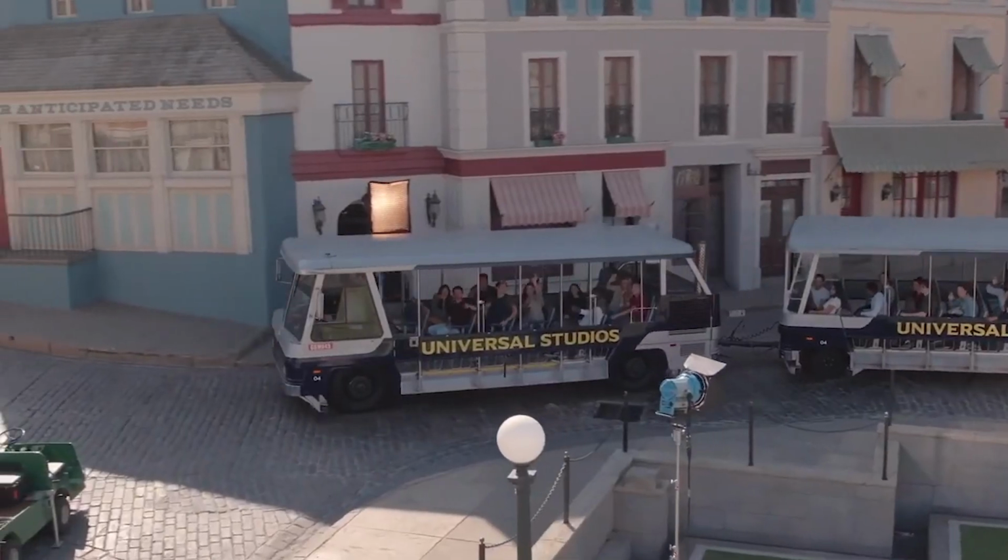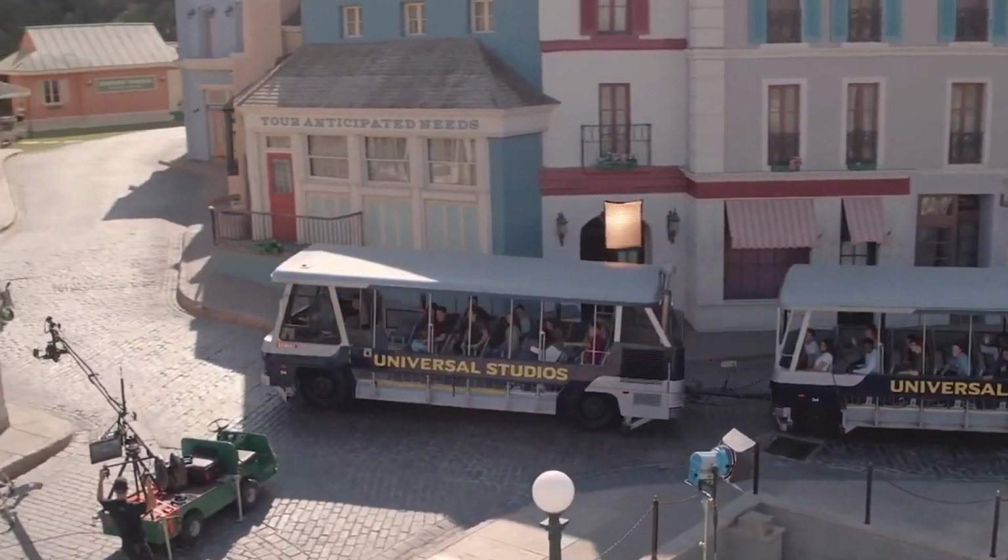I only hope in the future that Universal really spends some time developing and adding new additions and fixing up old ones. The studio tour is really due for a facelift, and going through its history is crazy to see how much focus moved away from the tour as Universal Studios Hollywood has kind of developed as the theme park.